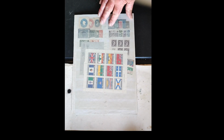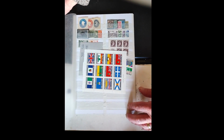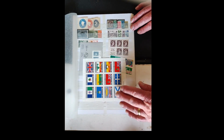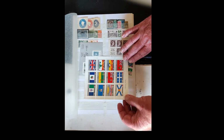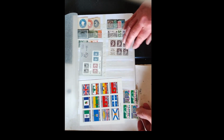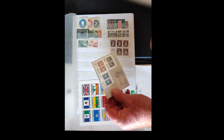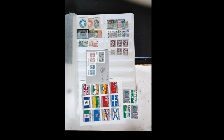But yeah, that's okay. And on this page there are some more Canadian stamps from early Canada of the Queen Victoria and Edward VII. And again, these would appear mint at first sight, but a couple of them are actually mint with no gum. So once again, the value is not as much as I would have hoped for, and highlights the pitfalls of buying a collection from an online auction house.